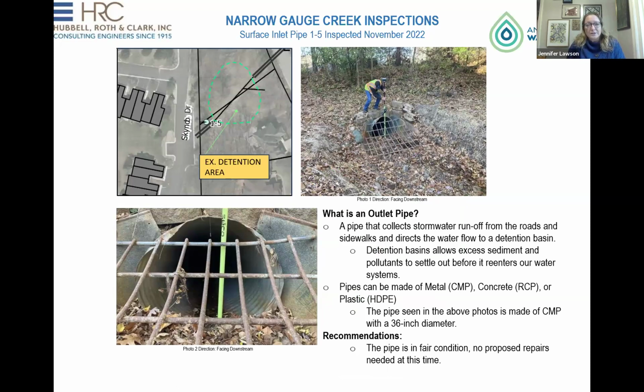There's no proposed repairs. There is an animal guard on it that does catch debris. That's intentional. The homeowners association is responsible for maintaining that outlet guard, making sure that there's no debris hanging on it, mud. It is also for purposes of keeping critters from getting into the pipe, because we don't want to have raccoons making their nests down in the pipe, which does happen on occasion. So starting at that downstream end, there are no recommendations. That outlet is in good condition.